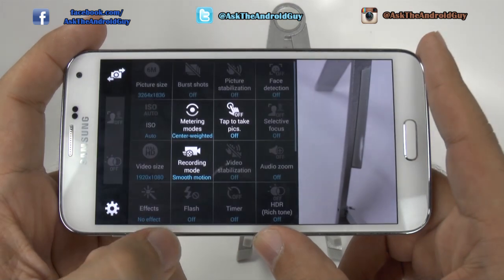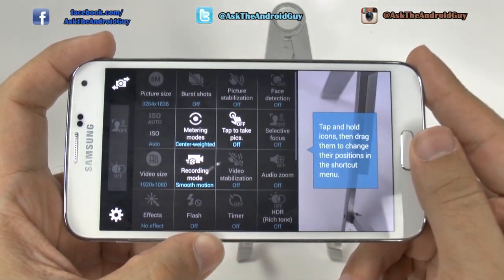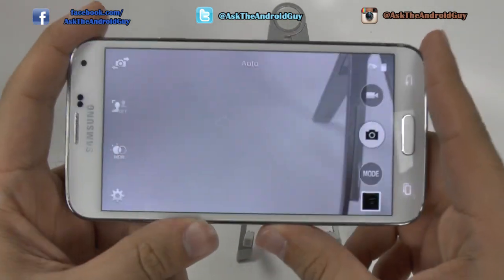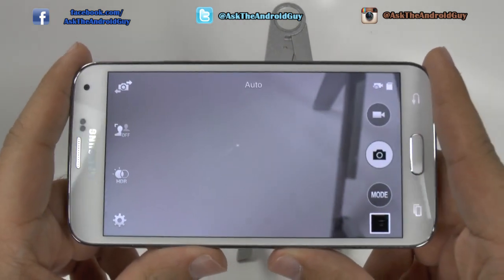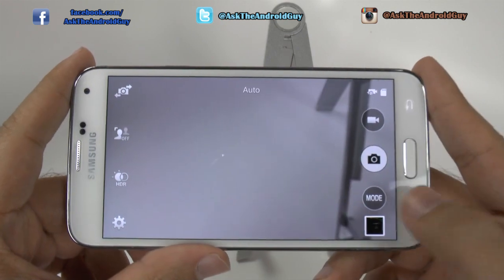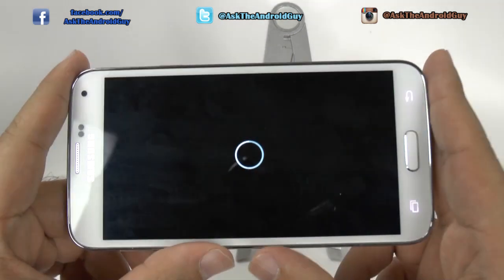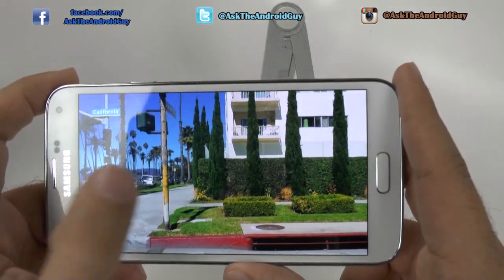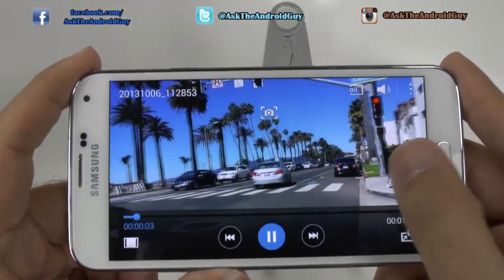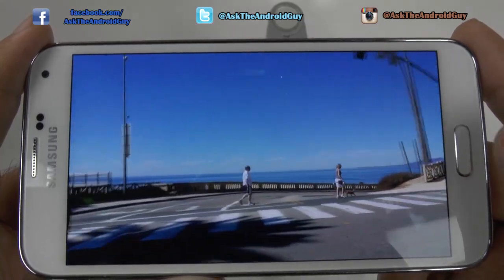The last feature is definitely the video quality. We have smooth motion, which gives us 1080p at 60 frames per second, which, needless to say, is very, very good. It was previously only on the Note 3, but now that you have smooth motion plus HDR, you really do get better videos. Smooth motion itself is already good, so combining that with this kind of quality will make it even better and just shows so clear, unlike any other video that you have ever shown your friends.